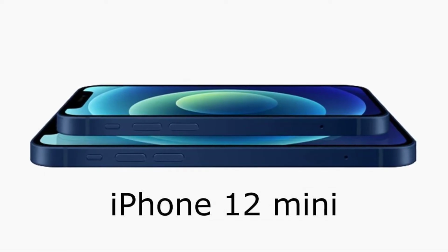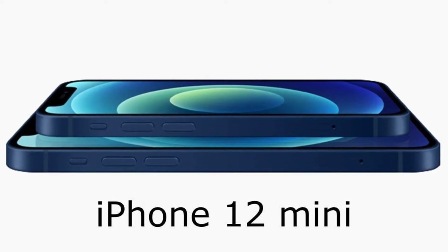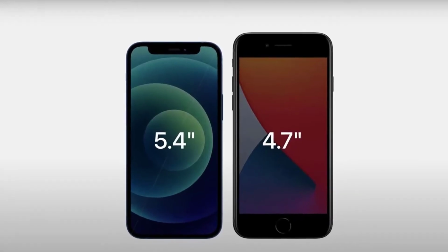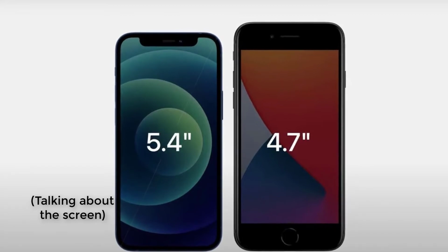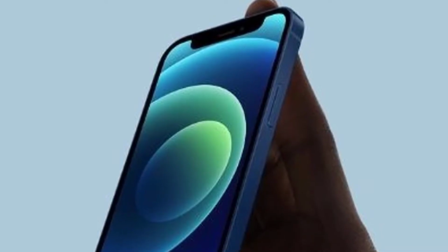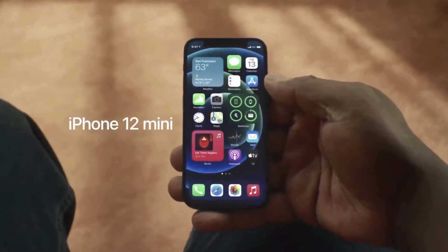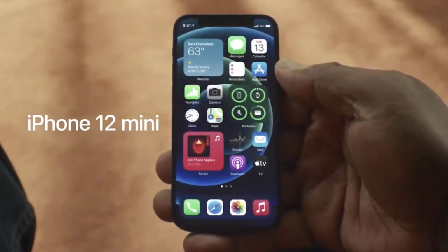Another obvious difference between the two phones is the size, since the iPhone 12 mini is way smaller than the iPhone 12, but not as small as the iPhone SE 2020, which measures 4.7 inches. But the thing that makes the 12 mini very appealing is the fact that the device still manages to have much of the functionalities of the bigger iPhones.